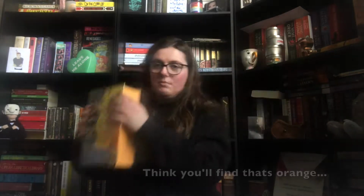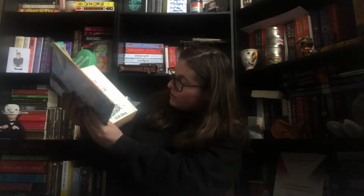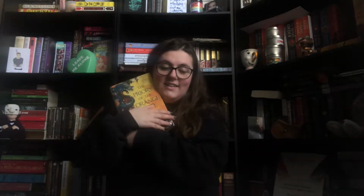The Goldsboro edition of Priory of the Orange Tree. Last time I did a book haul, I didn't have this version. She has beautiful sprayed gold edges, and she is number 241 of 500 exclusive editions, and she's signed by Samantha, which is the reason I wanted it, because Samantha Shannon owns my ass, and I'm not sorry.